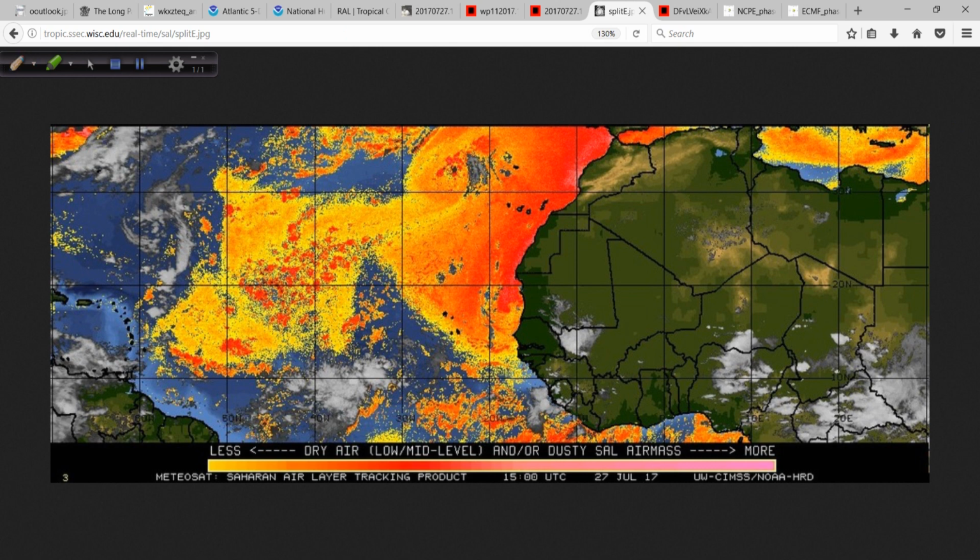And that too relates to the Saharan air layer. This is a pretty decent outbreak coming out now off of Africa. Weaker out here and a little bit of a dent in it right there. But overall, still just not where we need to be yet in terms of development.